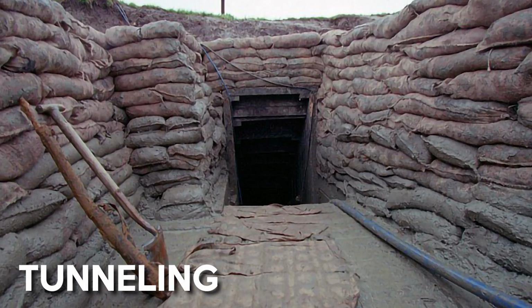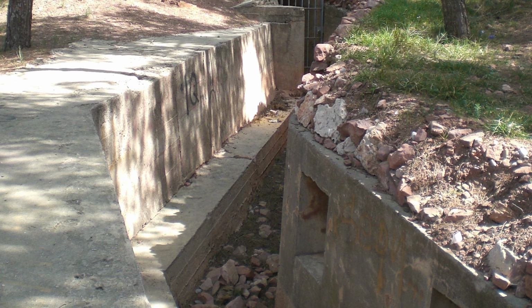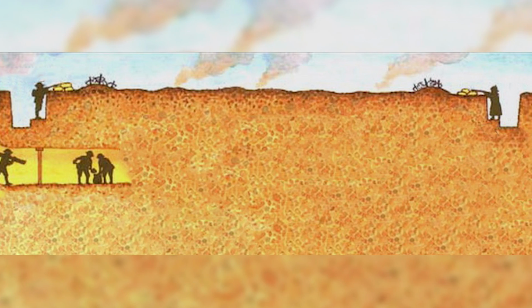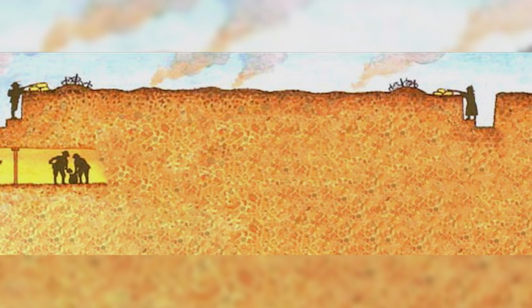Tunneling, which was the third method, was a way of digging a tunnel and then removing the roof to make the trench when it was complete. It was the safest method because there was no enemy fire, but it was also the most difficult to do.